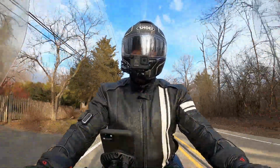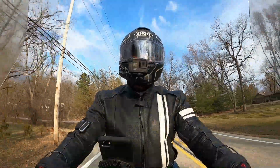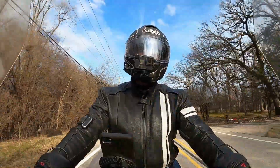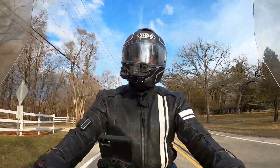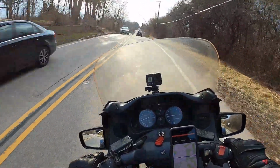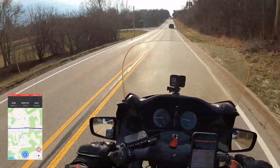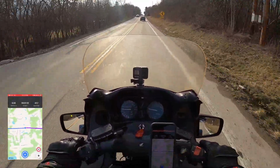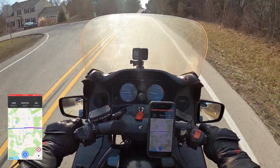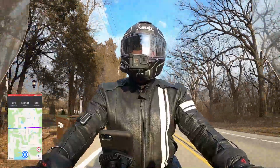A little quick jaunt on the ST today, and I thought I'd share it with you because this is one of my preferred little paths through this area. It's nice, it's scenic, it's a fun little curve up ahead. And I thought I'd let you guys see what it's about. I have included a little map here to show you where I'm traveling, and if you're curious, I will put a little more detail into where exactly it is. Hopefully you'll enjoy this as much as I usually do.